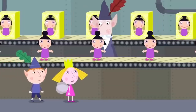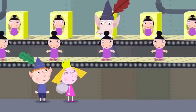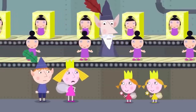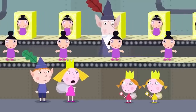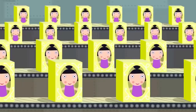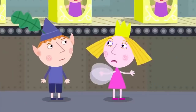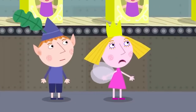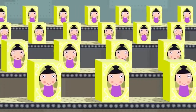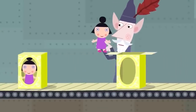Wise old elf, have you seen Nanny? She was here, but she seems to have vanished. Daisy, Poppy, did you magic Nanny into a dolly again? Dolly! Oh no! Nanny must be in one of these boxes. But there are thousands of them. How are we going to find her? We'll have to open up every one. Oh, we'd better get started.